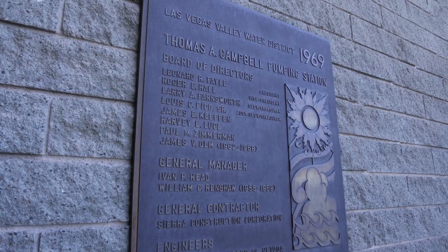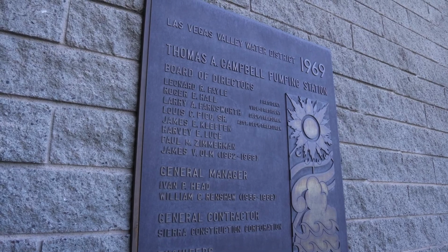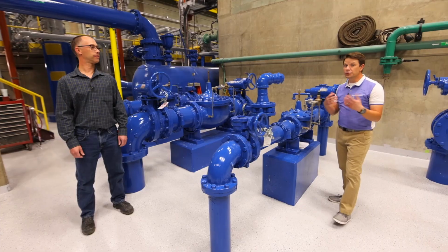What can you tell me about who the facility is named after, Thomas A. Campbell? He's one of the 4 founders of the Water District, and there's actually a street near our headquarters that's named after him.